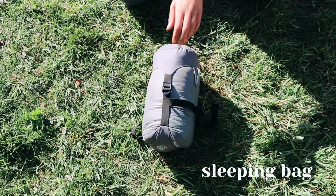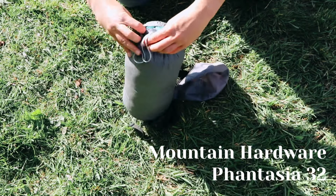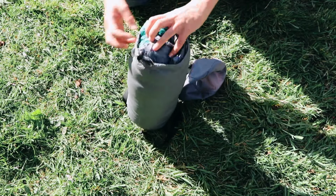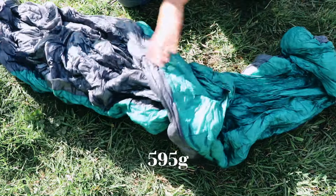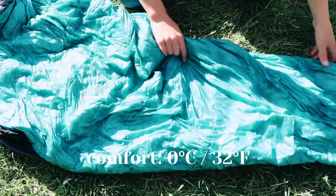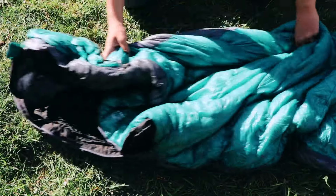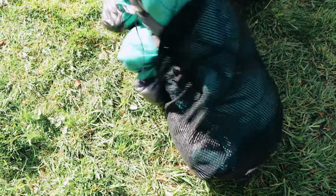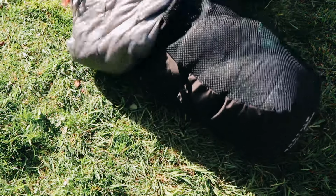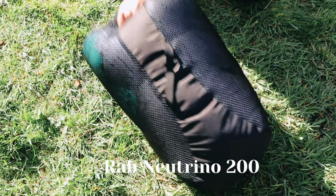The sleeping bag I use in spring and summer is the Phantasia 32 by Mountain Hardwear. I got this sleeping bag from REI when travelling in America as I wanted something lightweight. At only 595 grams, it definitely ticks that box, as well as having a comfort rating of 0 degrees Celsius. The Phantasia has a tapered mummy shape designed for women, which I find comfortable and spacious. As the sleeping bag is around 5 years old now, I believe it has been discontinued, but I would advise looking for a spring-summer sleeping bag with a similar spec. Harvey has the Rab Neutrino 200, which I think is a great option.